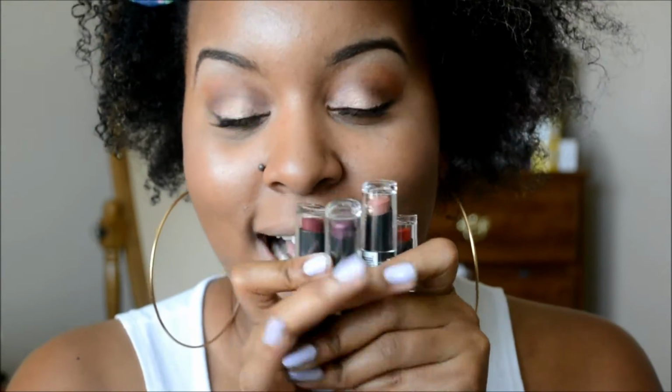Okay guys, there are four shades and here they all are. Yes, I'm so excited. It looks like there's two berry colors, like purplish colors. There's a nude, of course, and there's like a red orange.